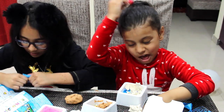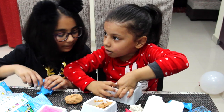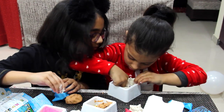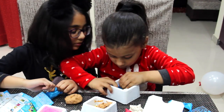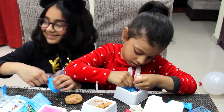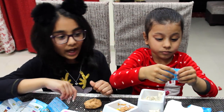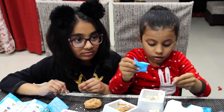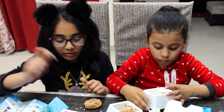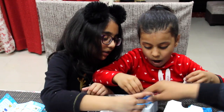Wow, it's a cat tower. I see one more wrapper. You do? Because this is a big one. See? This is a very big one! And we got two wrappers this time. The big one has 1, 2, 3, 4, 5 surprises.